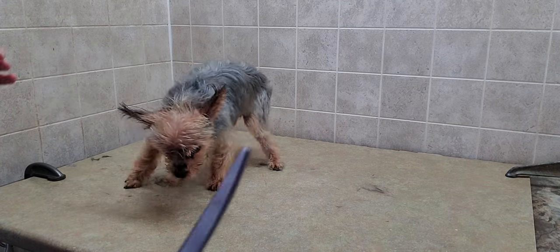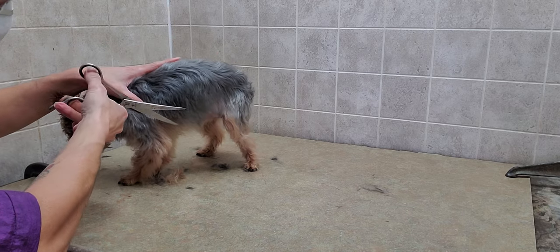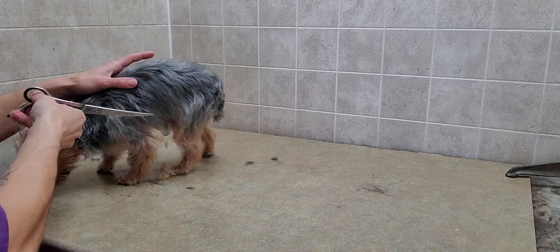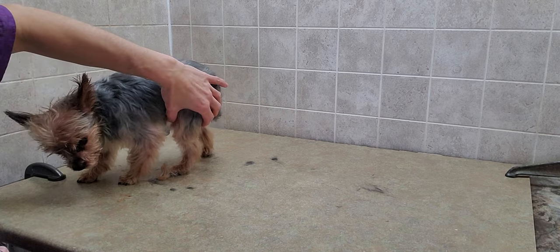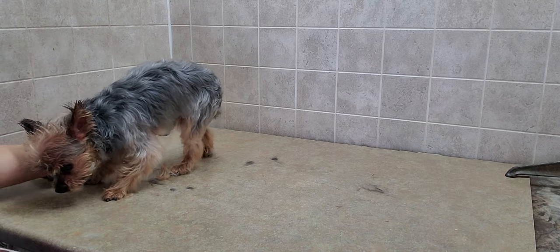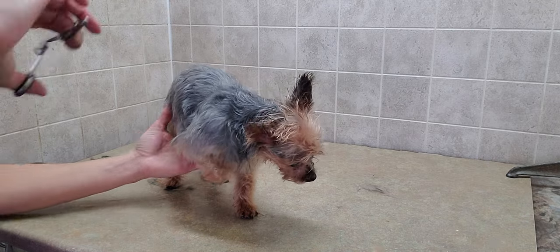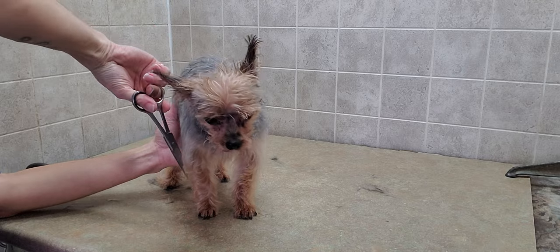So with using a longer blade on a smaller dog like this, sometimes you also got to use some scissors. So I just wanted to even that out there a little bit. Just usually behind the legs and the armpits, and sometimes in here as well. You're not able to get close enough just because of the curves and bends, and you want to make sure you don't grip the skin by accident.